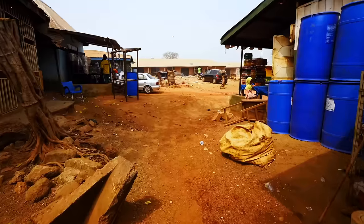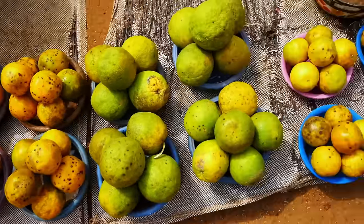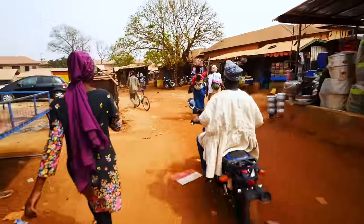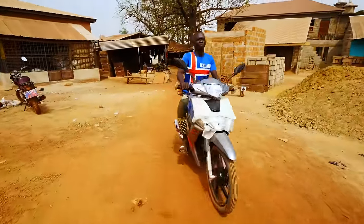This market is spread out all over the place, okay? So it's a little different from the ones that we saw in Kumasi and in Accra. Here, you have the yam section. You have over here some food. Over there, we have the medicine guy. So it's spread out throughout Tamale. That's where we're going. And this is called the Abuabu Markets. It's the new market. There's the old market ahead, so we pass through that place as well.